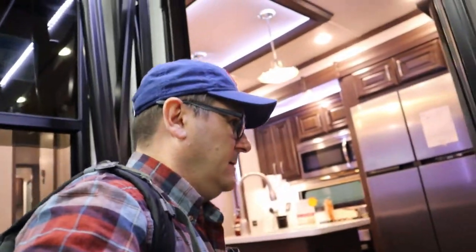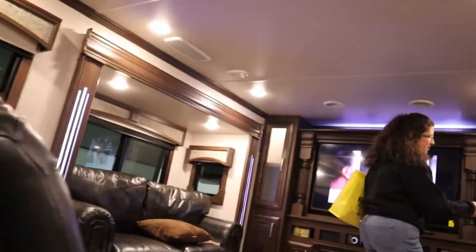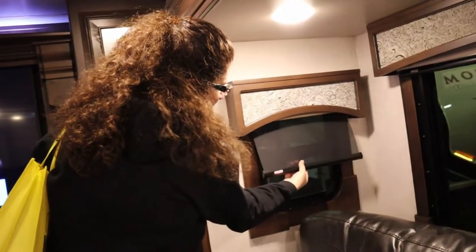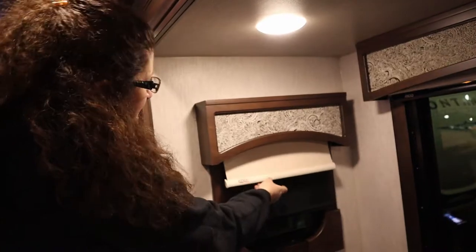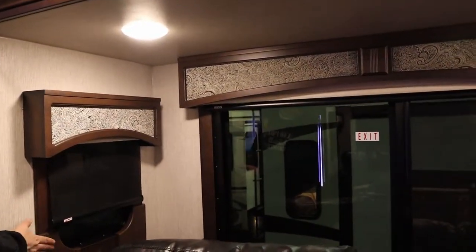So Therese has just walked into a fifth wheel. I think I'm in trouble. Look at this. Holy crud. Oh, look at these blinds. And then they've got the sun blinds. I like those. We can do that. We can put those in. I really like those. And look, I like the wooding around.